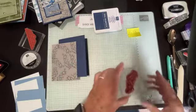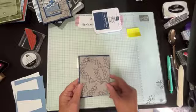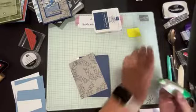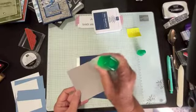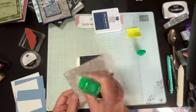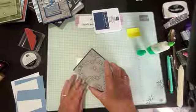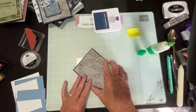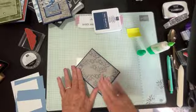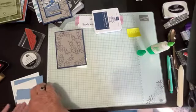All right, so I don't think I need this anymore, so I'll put that over there. And we're just going to glue this on. Sometimes I find the navy, the dark, super dark colors like this, sometimes I find they take a minute or two to dry. Okay, so just gonna put that on there like that. We'll let that sit for a minute.